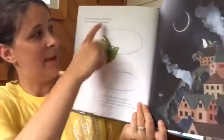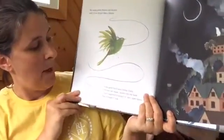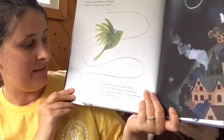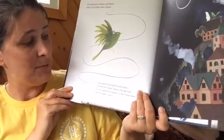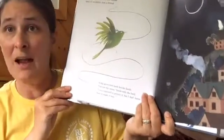The moon grows thinner and thinner until it's no thicker than a thread. A big green bird lands beside Emil. "I've lost the moon," Emil tells the bird. "I was supposed to protect it, but I don't know how to make it stay."